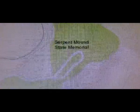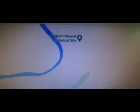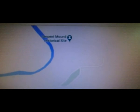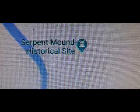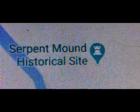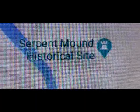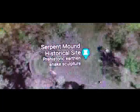Here's your Horner Chapel, horn like the Devil's. And there's your Serpent Mound State Memorial. We'll go look at that closer. I mean, I don't mean to sound so cynical here, but it just seems like after a while, are all these names just by accident? And all these little symbols, you know, that little crown. Do you see that little crown there? I mean, are they all just innocent, or do you think that some of these things were planned?